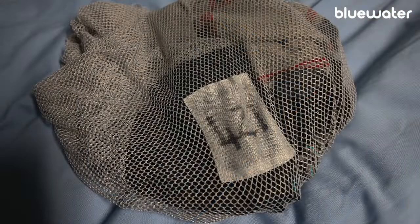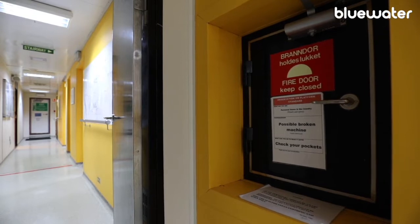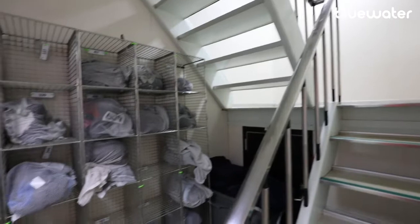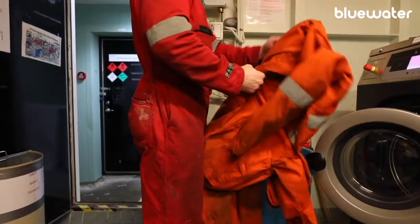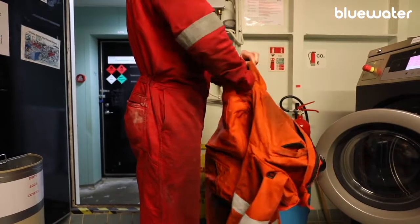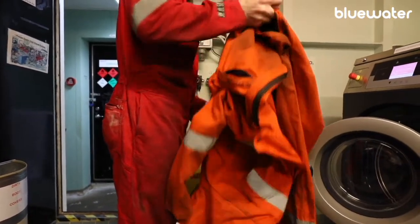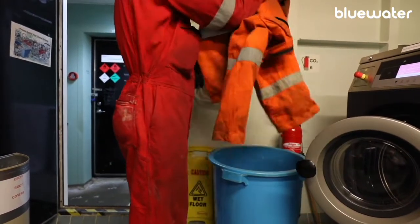There is a net bag in your cabin. Make sure it has the correct cabin number. Bags can be placed in the laundry chutes, which you will find on each level of the accommodation. Cleaned laundry can be collected at the foot of the stairwell on the upper deck. Coveralls should be placed in the bin in the laundry. Before bagging up clothes for the laundry, always check your pockets for any tools or objects, as these can cause equipment damage, fire, or injure laundry personnel.